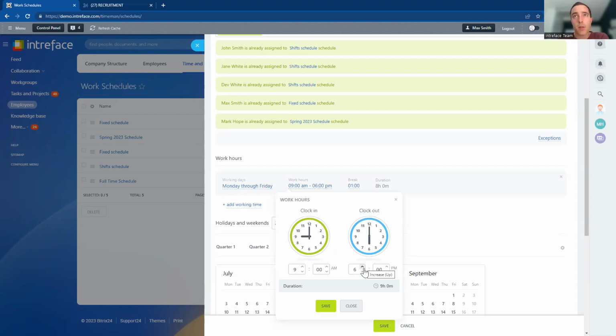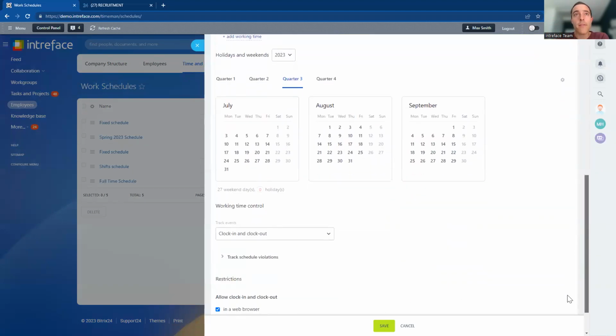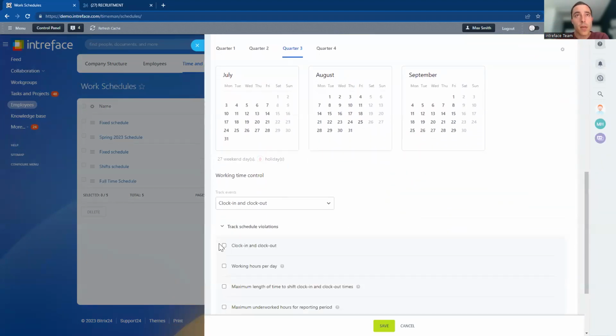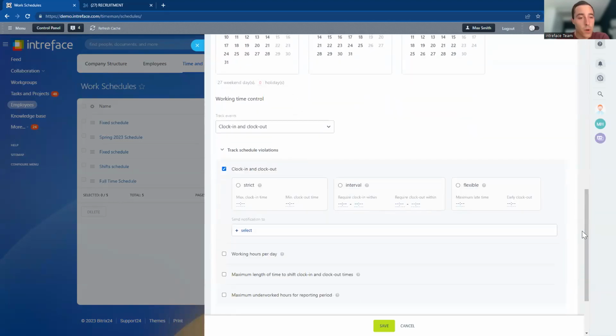And then let's say they're supposed to be clocked out by 5 p.m. and we're allowing a 1 hour break within that time period. So we're expecting a duration of 7 hours for that user's working day through the Bitrix24 system. Now, if, for example, the user has not clocked in by a certain time parameter, then you might want certain people to be notified about that.